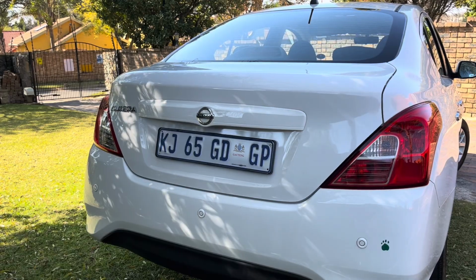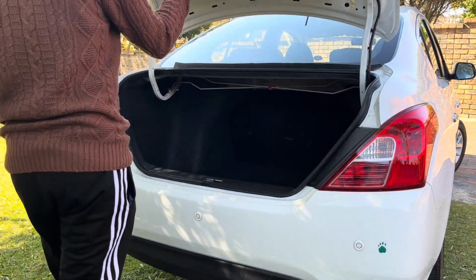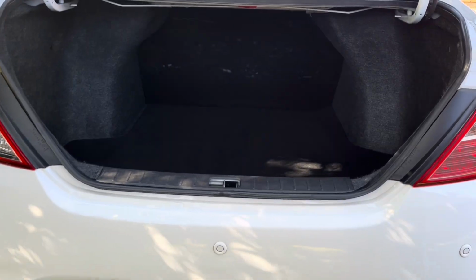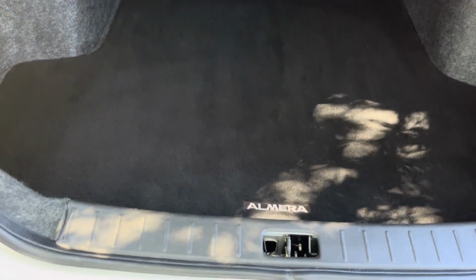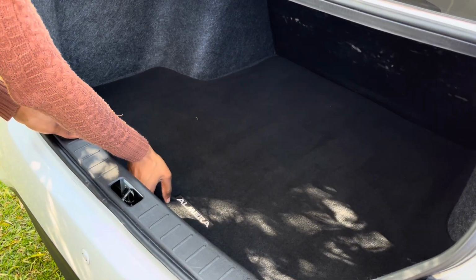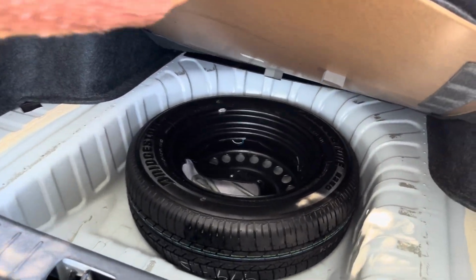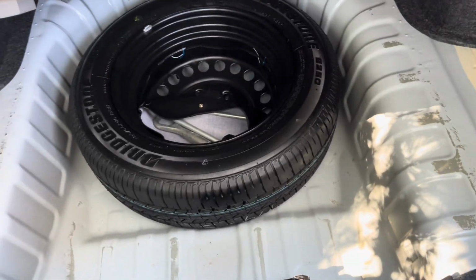Moving to the boot, and this is without a doubt the best thing about this car. You have 490 liters of space, and to put this into context, this is about 60% bigger than the boot you get in the Honda Fit, and that's a very practical car. If you're looking for anchor points and lights in here, hard luck. What you do find though is a full-size spare tire.